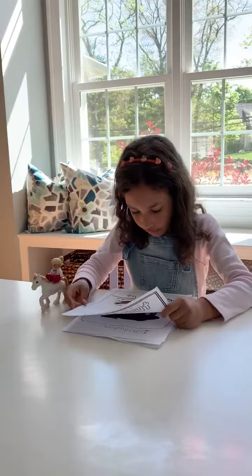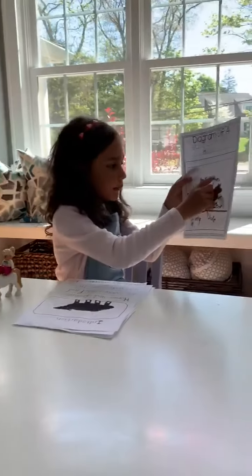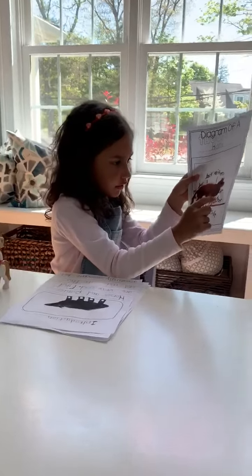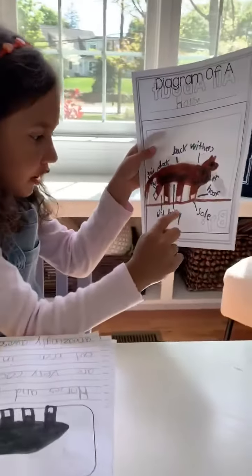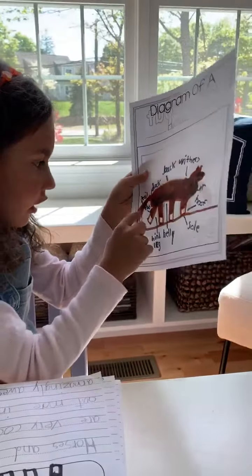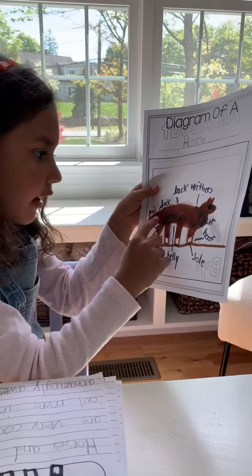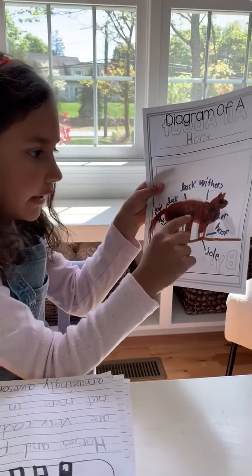Diagram of a horse. Back, withers, neck, shoulder, hoof, sole, belly, hind leg, hock, tail, and dock. Hindquarters and flank, neck.